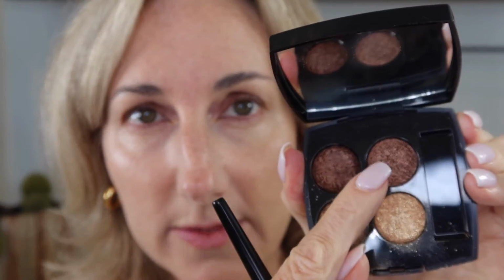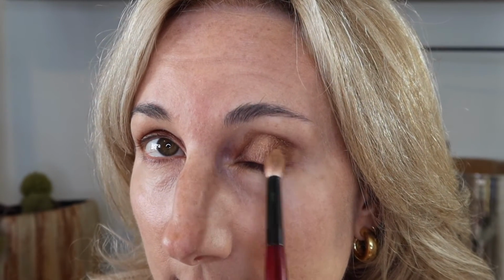Love that. Then I went over to this gorgeous bronzy shade, and I placed that on the outer V and slightly into my crease as well. So I just took that pretty color and I packed that deeper shade towards the outer V here, and then I went on up into my crease using a light hand.